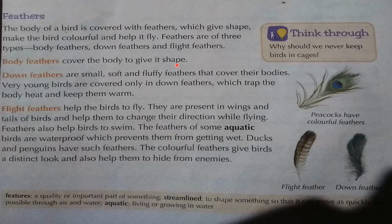Okay, now feathers are of three types: body feather, down feather, and flight feather. So what is a body feather? Body feathers cover the body to give it shape.